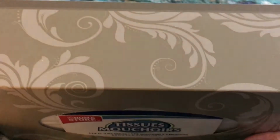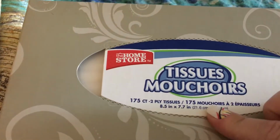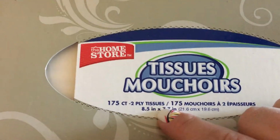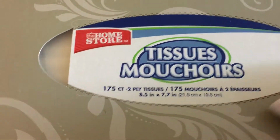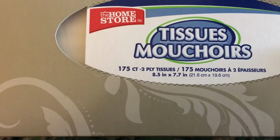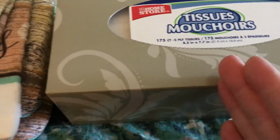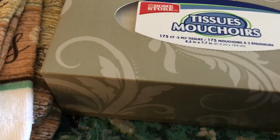I wouldn't normally buy this kind of stuff from the dollar store or Dollar Tree, because I find it's not always the best quality, but this was 2-ply, and I won't get anything less than 2-ply or 3-ply. So grabbed a box of tissue, and it's 175 count. They do also have the smaller boxes, but the count was only like 85, I think it was. So I grabbed that as well.